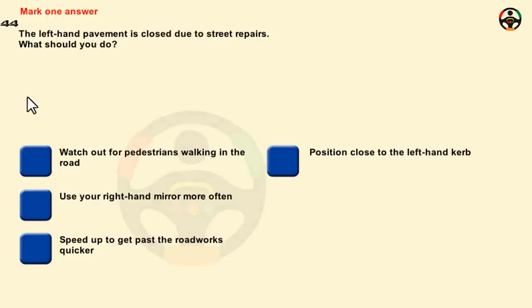The left-hand pavement is closed due to street repairs. What should you do? Watch out for pedestrians walking in the road. Use your right-hand mirror more often. Speed up to get past the roadworks quicker. Position close to the left-hand curb. Watch out for pedestrians walking in the road.